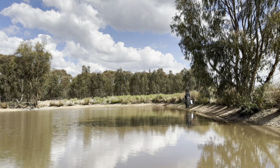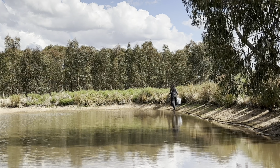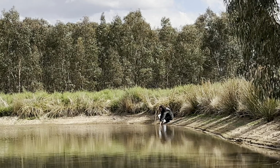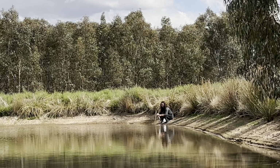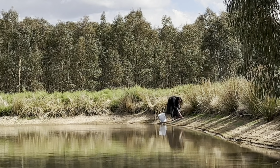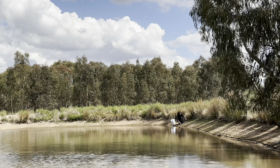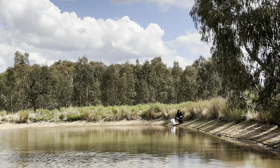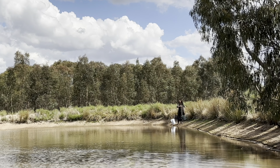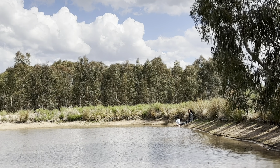I love this dam. It's on my friend's private property, so I only have to share it with the wildlife. I'm feeling for mussels in the water. That's my bait of choice. All you have to do to prepare it for the yabby net is to break its shell and then tie it in. Once the net is baited and in the water, it's time to relax and enjoy the scenery.